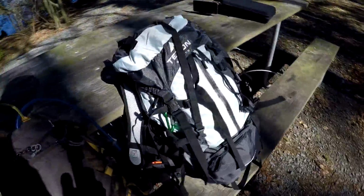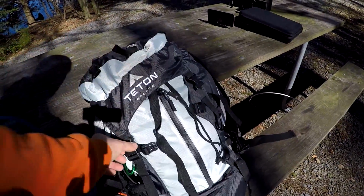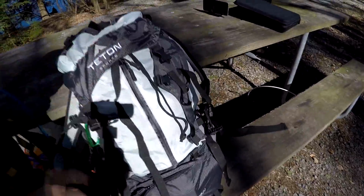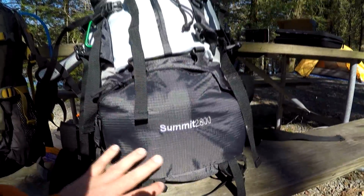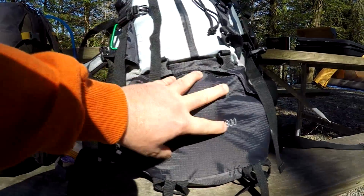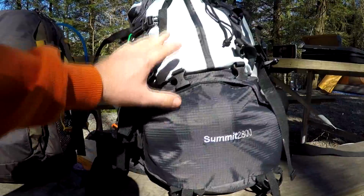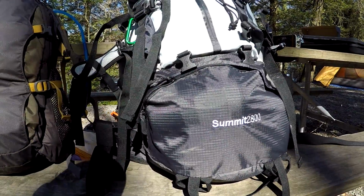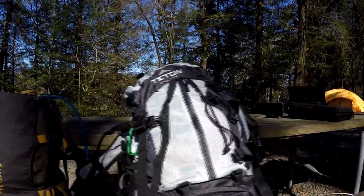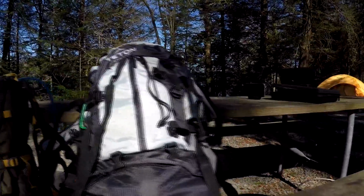But for multi-day trips, this is my new Teton Sports. Yeah, I have a lot of Teton Sports stuff. Teton Sports Summit 28. This is a 45-liter bag, 2,800 cubic inches, I think is what the 2,800 stands for. It's 45 liters. I can carry enough in this for at least 3, maybe 5 days.